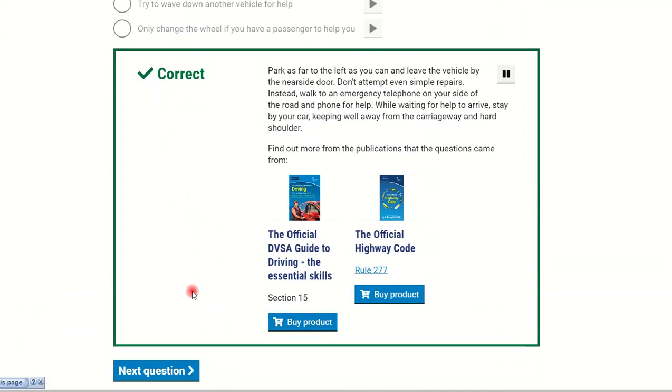Park as far to the left as you can and leave the vehicle by the near side door. Don't attempt even simple repairs. Instead, walk to an emergency telephone on your side of the road and phone for help. While waiting for help to arrive, stay by your car, keeping well away from the carriageway and hard shoulder.